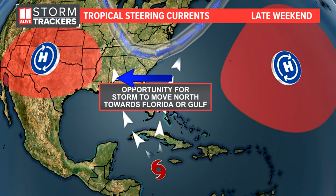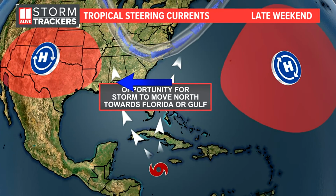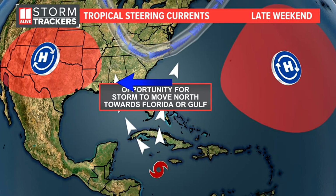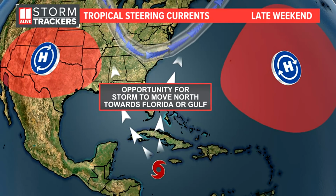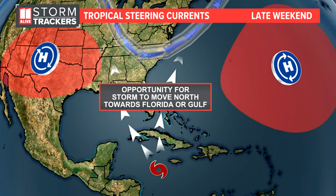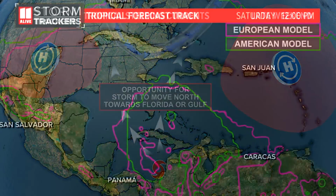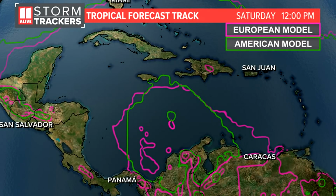Tropical systems do not have their own steering wheels. They don't know where to go and can't maneuver themselves like a cold front does. They get steered by larger scale features in the atmosphere. So there's the opportunity for this storm to either move in towards Florida or western Florida, even towards the Panhandle. We just don't know yet.